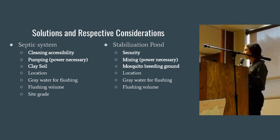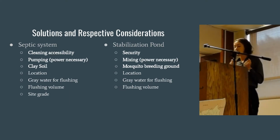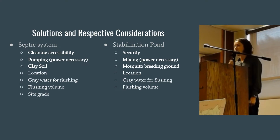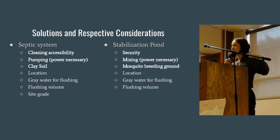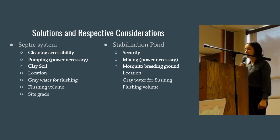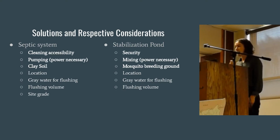Additionally, the soil in this area has a lot of clay-like characteristics, which means that water will not soak into it very well. So we need to come up with an alternative to figure out how the processed water is going to leave the system. And then obviously there are things like location and having enough water for flushing, and the different elevation.